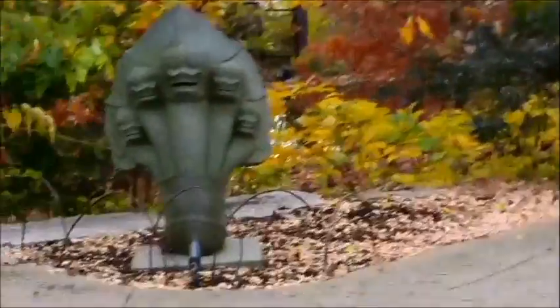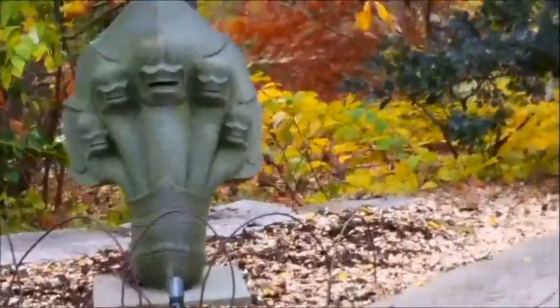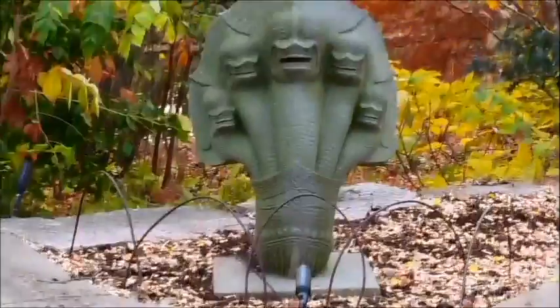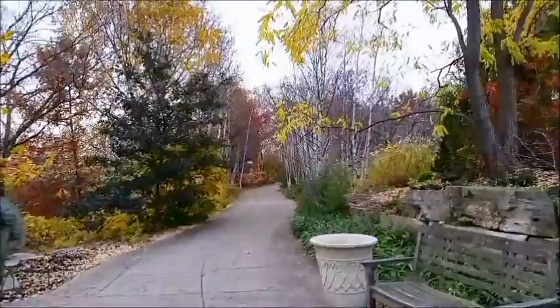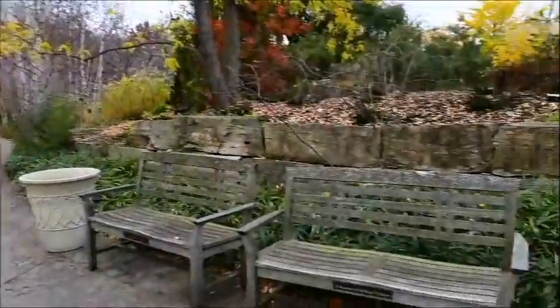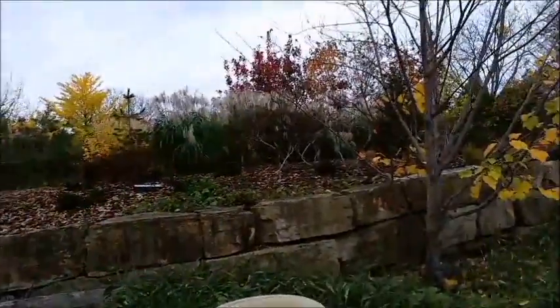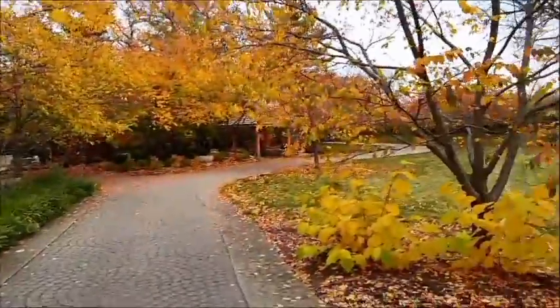Got a big old funny face up here. Let's go in and look at it. Right here. Ooh. Look at that view. Benches you can sit at. Oh, yes, I would be doing my watercolors.